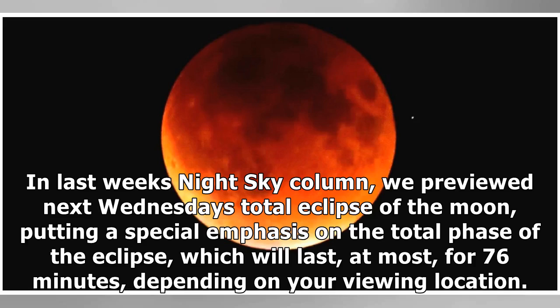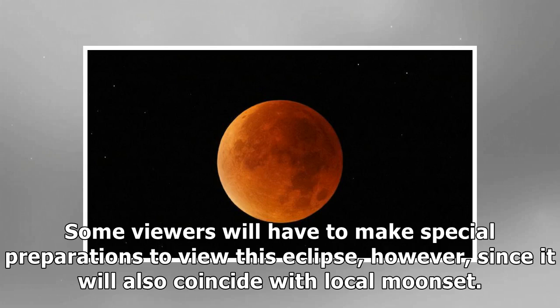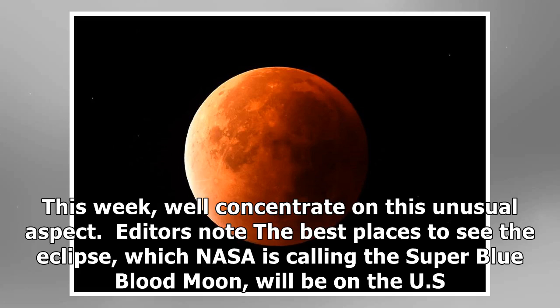In last week's Night Sky column, we previewed next Wednesday's total eclipse of the moon, putting a special emphasis on the total phase of the eclipse, which will last, at most, for 76 minutes, depending on your viewing location. Some viewers will have to make special preparations to view this eclipse, however, since it will also coincide with local moonset. This week, we'll concentrate on this unusual aspect.